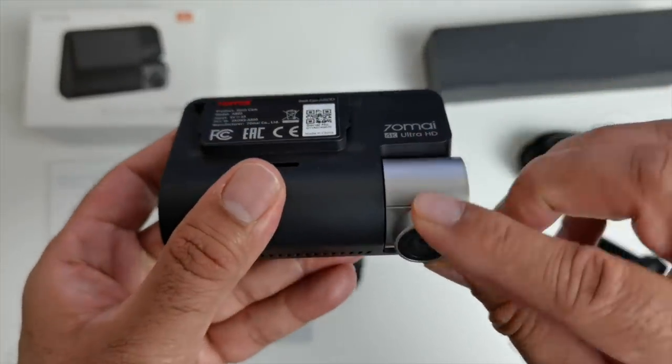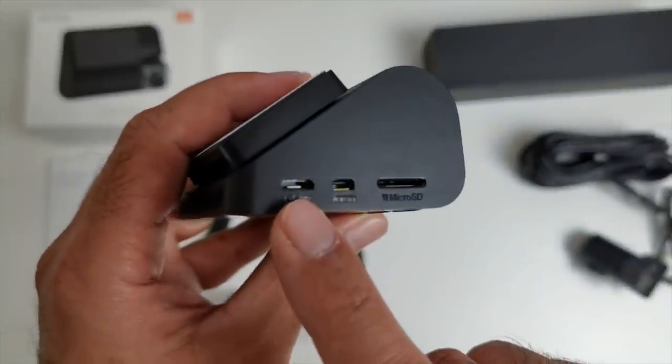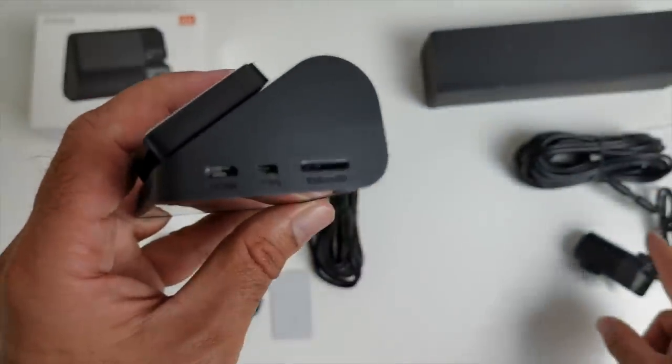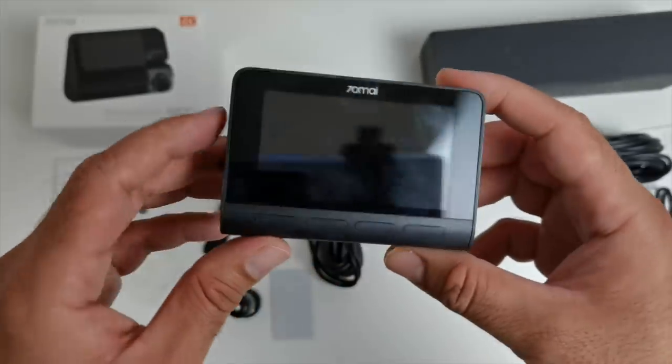And the camera itself does swivel up and down. Then you've got a micro USB port on the side for power. You've got an AV port for the rear camera, and you have a micro SD card slot. And on the side, you have a power button.